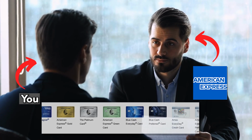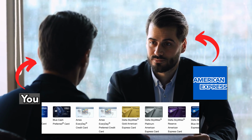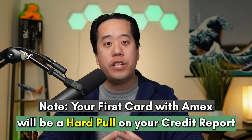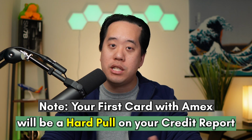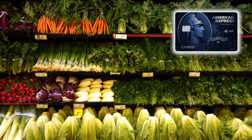And there are 2 reasons why I would get this card as the next card in my setup. The first is that I can start building a relationship with American Express, which, as we all know, has an amazing lineup of cards. The reason I'd want to do this early is because I want to get this hard pull out of the way, and since this is a personal credit card, hopefully all of my future applications with American Express, both personal and business, will all be soft pulls as long as I continue to have a good relationship with them.